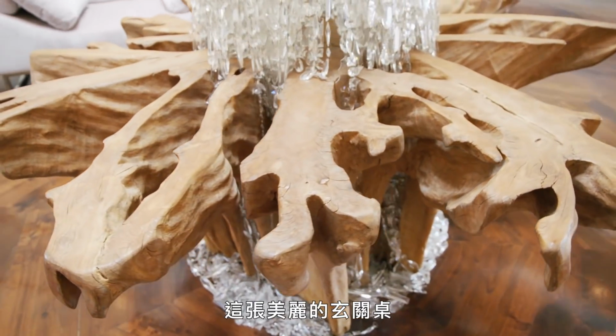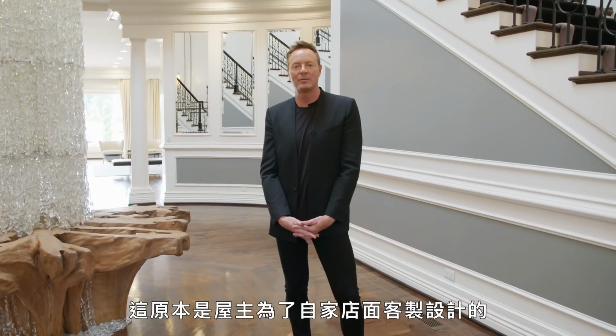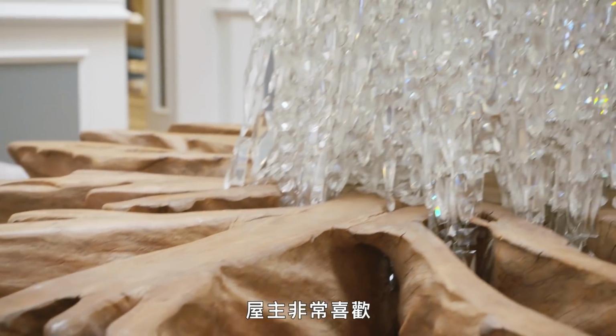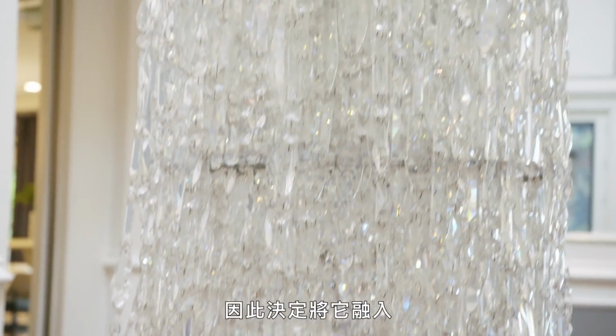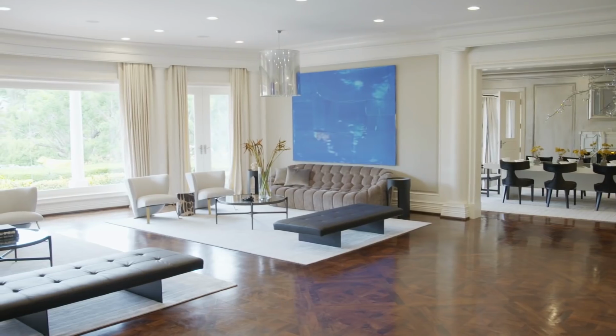This beautiful foyer table actually found its way here by mistake. It was custom designed for one of the owner's stores and was brought here by chance. The owner loved it so much that they ended up incorporating it into the design of the entrance hall.